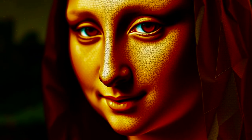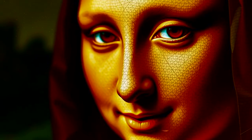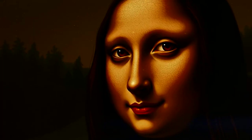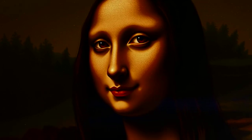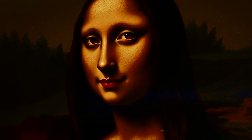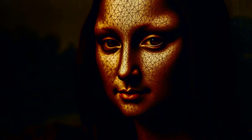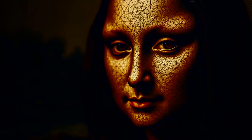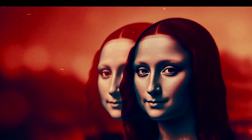X-ray analysis and infrared reflectography have shown us that Leonardo painted, repainted, and modified this work continuously over nearly 16 years of his life. But why? What was he trying to perfect? Or perhaps, what was he trying to hide? The woman we see today might not even be the original subject.